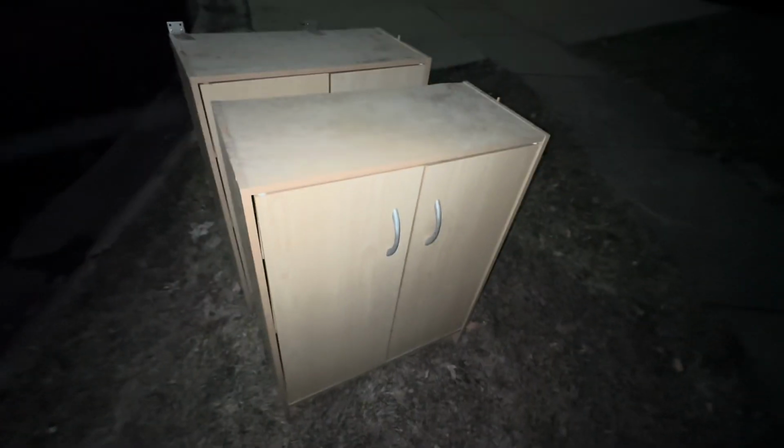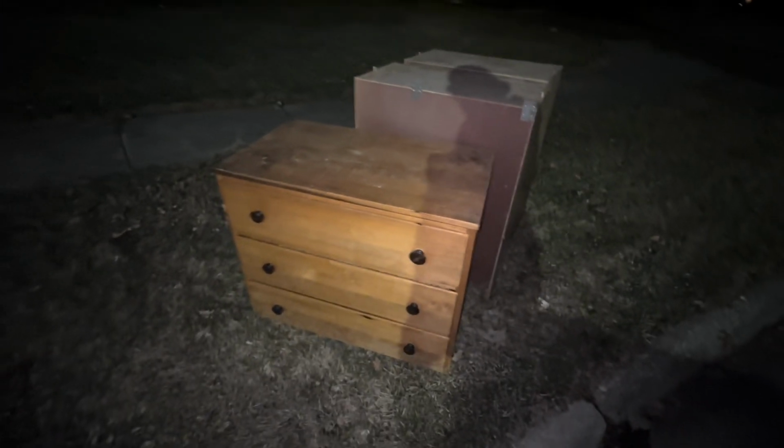As far as it goes for these, I would like these. These do usually sell very well, but this one's all kind of moldy and stuff. So we're gonna leave those. But this tiny little dresser is too nice to pass up.